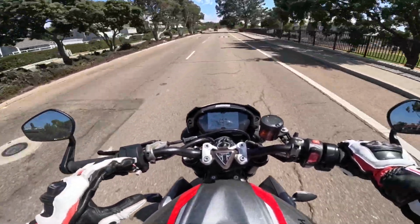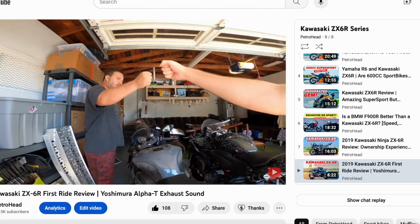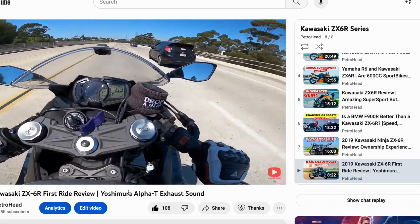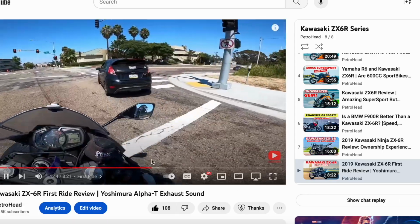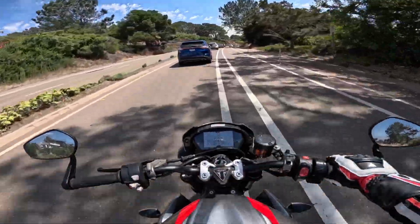I have a sweet spot for the ZX6R. A few years back, before I got my R6, a friend of mine was going away, so he lent me his ZX6R, and I fell in love with that bike. It was a 2020 model, pretty rudimentary compared to motorcycles of today. The ZX6R, I gotta be honest with you, is a pretty outdated motorcycle.